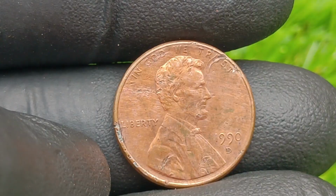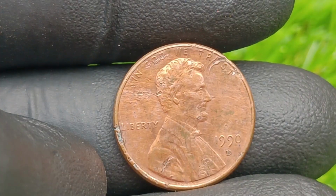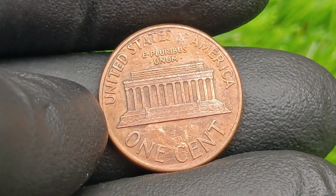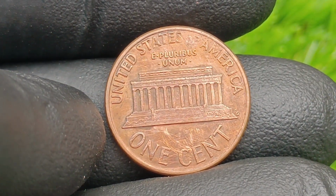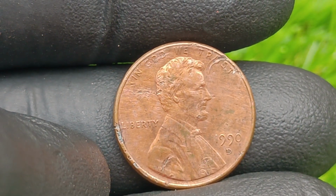And then there is the case of die cracks, where the die used to strike the coin develops fractures and transfers those lines onto the coin's surface, creating raised marks or unusual patterns that transform a normal coin into an error variety. And while some die cracks are small, others can run across Lincoln's bust or even through the date, making those coins fascinating to collectors.